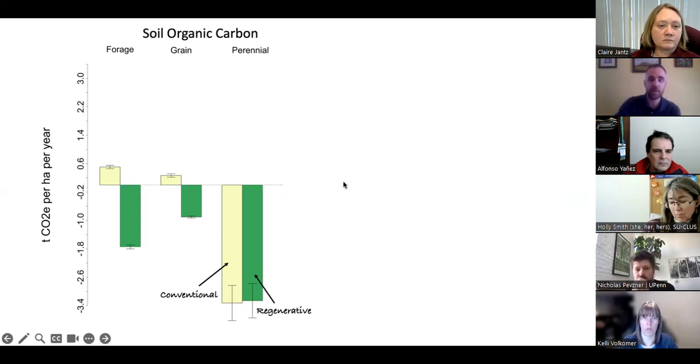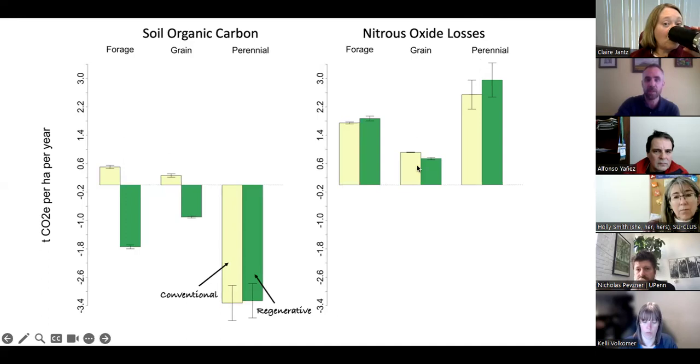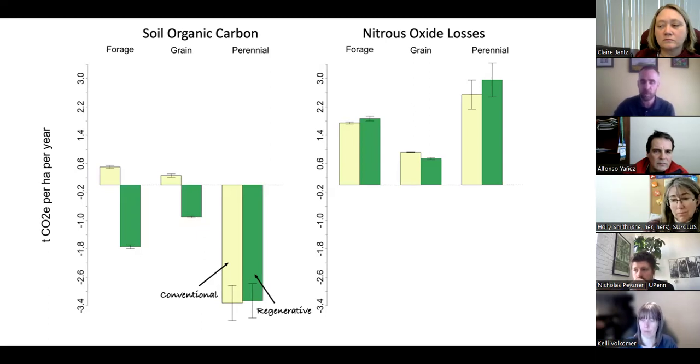So this is the carbon side of the question, but remember there's also the nitrous oxide side, which is the result of fertilizers being added and then converted often by soil microbes into nitrous oxide pollution. And here, actually, in some cases, we saw an increase in nitrous oxide pollution from the regenerative system. And that is kind of a counterintuitive result, but sometimes when you are adding a new crop, increasing crop diversity, you'll also be increasing points in the rotation where a farmer would have an economic reason to add fertilizer. And so that can overall change the balance of the total greenhouse gas budget of the farming system.